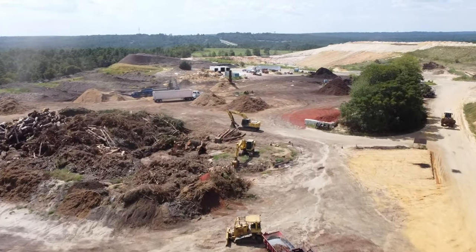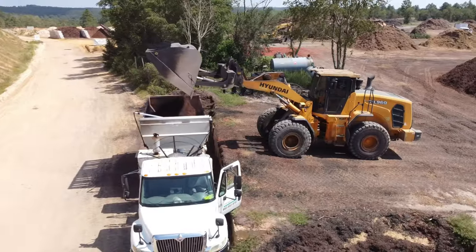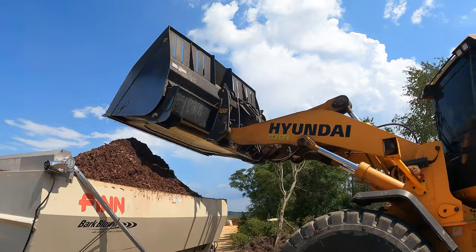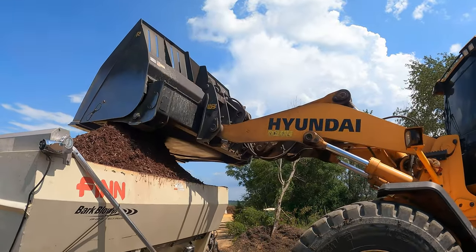So I just got off the phone with Patrick just now. They're here on the property. They're up at the mulch yard getting their truck loaded. We're gonna drive down to the edge of the road just so we can guide them back here to the house. He did say though, they've been blowing so much mulch lately.